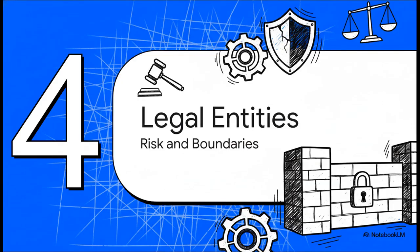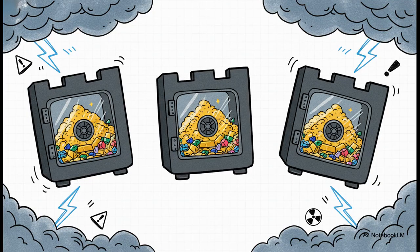Which brings us to part 4, structure as legal entities, the risk and boundaries dimension. Entering our third and final dimension, this perspective has nothing to do with product synergy or managerial power. It is strictly about minimizing financial risk and locking liabilities down into distinct, formal modules. It's literally like building individual, fireproof bank vaults.